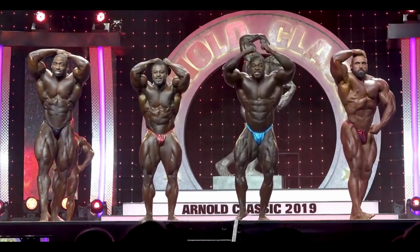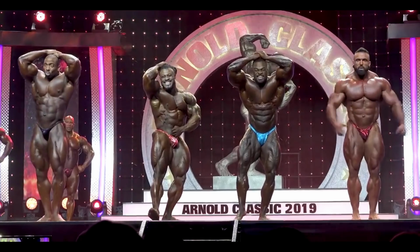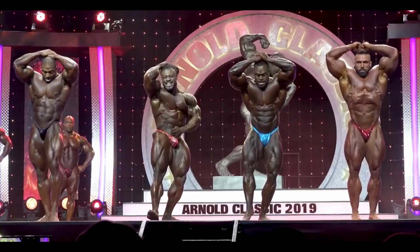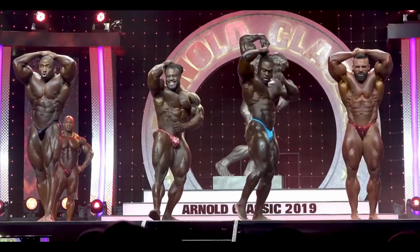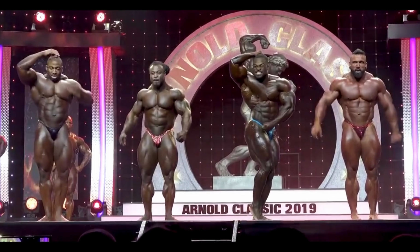Ab and thigh, there could be no denying who's winning. This one's probably one of the most clear-cut poses there is here in this lineup, because for the most part, these guys are really neck and neck with each other. All four of them to an extent. But in the ab and thigh, it's Brandon Currie for sure. Luke Sandoe looks absolutely gassed there. If you watch him, he's breathing in and out really fast. He can barely hold his abs flexed.